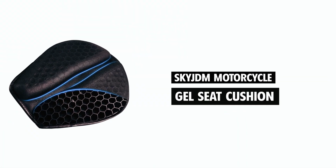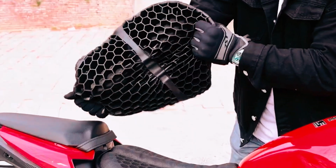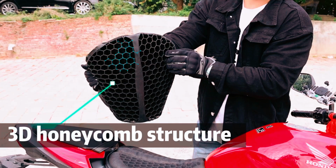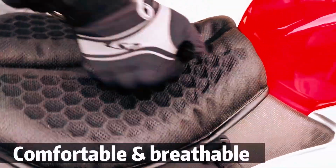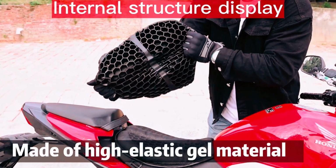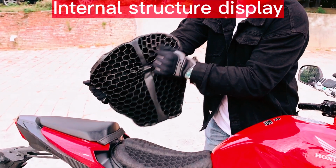SKYJDM Motorcycle Gel Seat Cushion. The SKYJDM Motorcycle Gel Seat Cushion is designed for superior comfort, featuring an ergonomic 3D honeycomb structure and pedal-shaped design. It promotes even weight distribution and minimizes discomfort in the buttocks during extended rides. Featuring a highly elastic gel material, it absorbs shocks effectively, alleviating pressure on hips and tailbones.